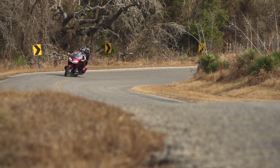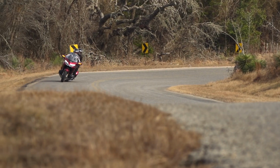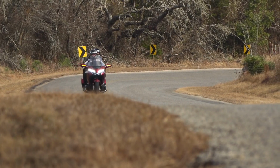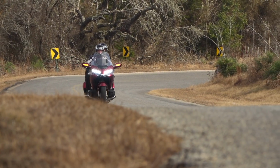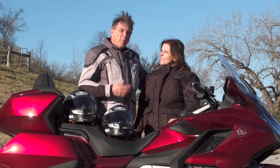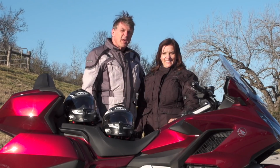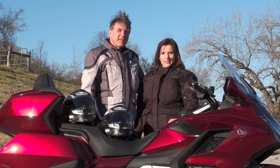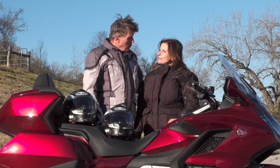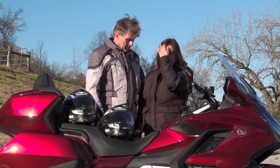The upgrades really are the front suspension, the DCT gearbox from the redesigned motor, and of course the whole riding ergonomics has really changed as well. So I've brought my other half Mary with me, and she spent the day riding on the back, and I'll be interested to get some of her impressions as well. So what did you think of the new bike?